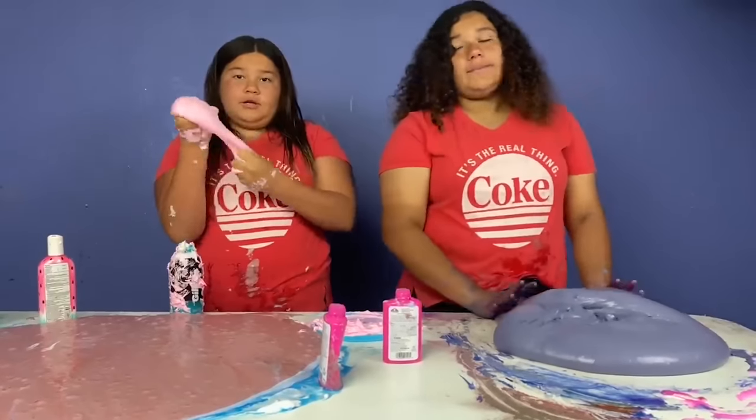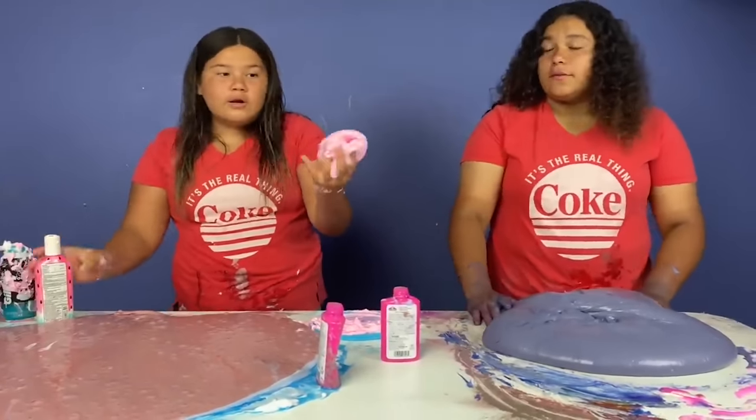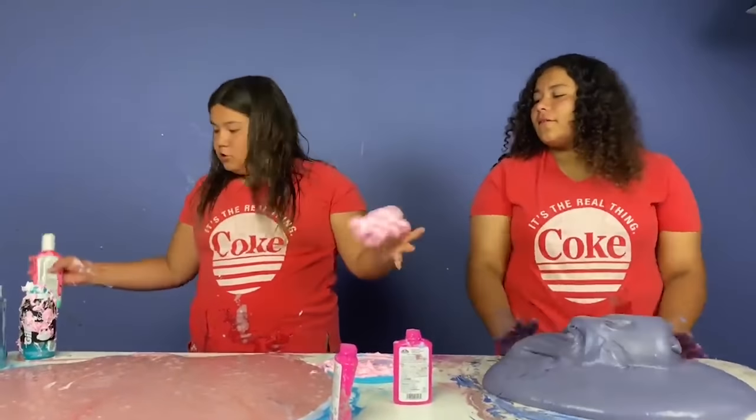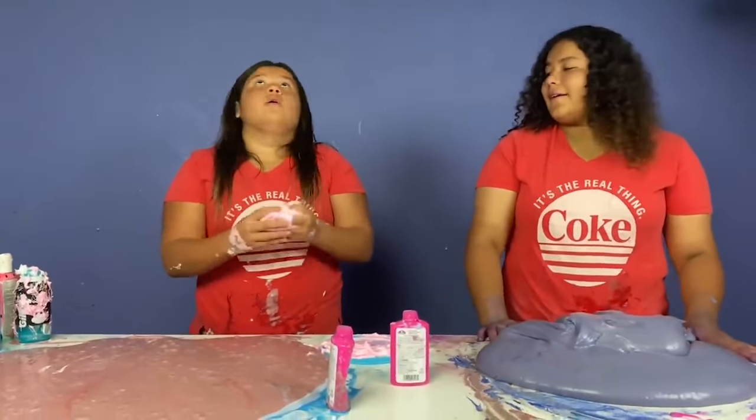Okay, guys. I think our slime is ready, but look at this. Literally, only shaving cream. It's so, so fluffy and light too. Wait, you can throw it up in the air and catch it. Look at all the slime up there from all the times we threw it up. It's coming. Okay. Very slowly.